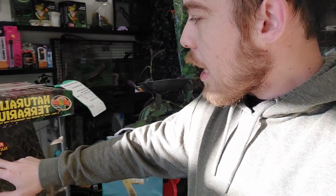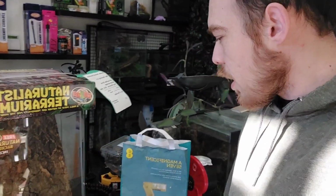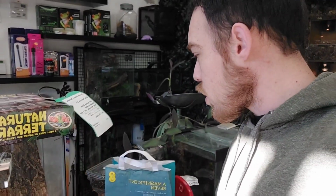Yeah, a natural cork background. A new addition to it. So I really like that. So that's really, really good. It's going to be nice for the frogs, nice for the customer. So that's really, really good, ready to go. We'll open the boxes next and see what we've got in the boxes.